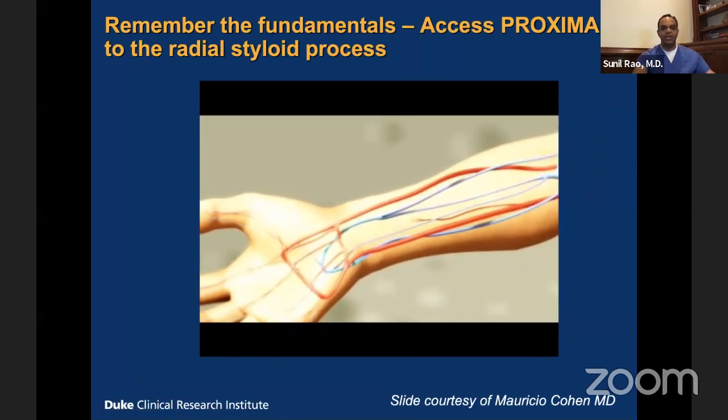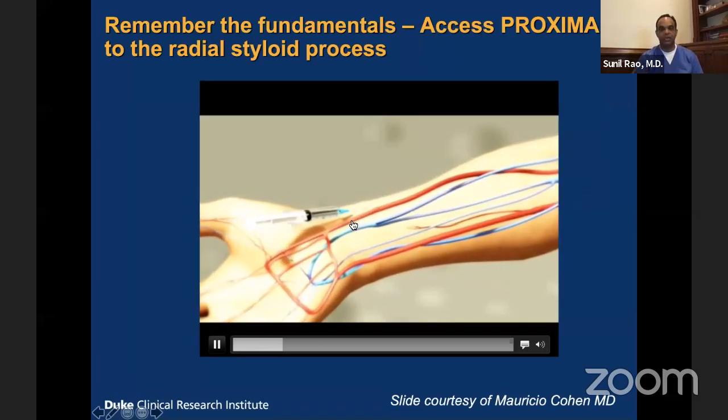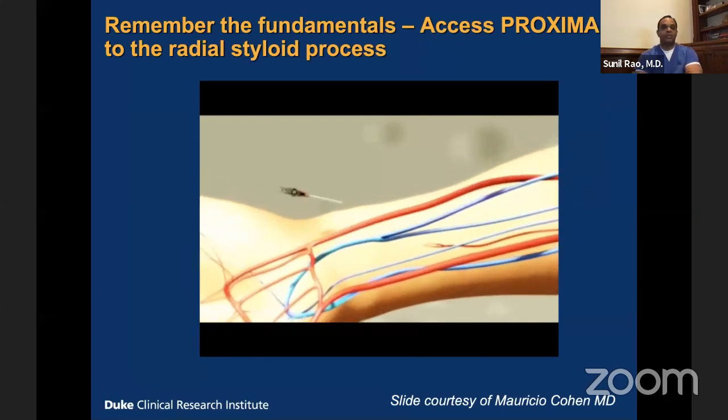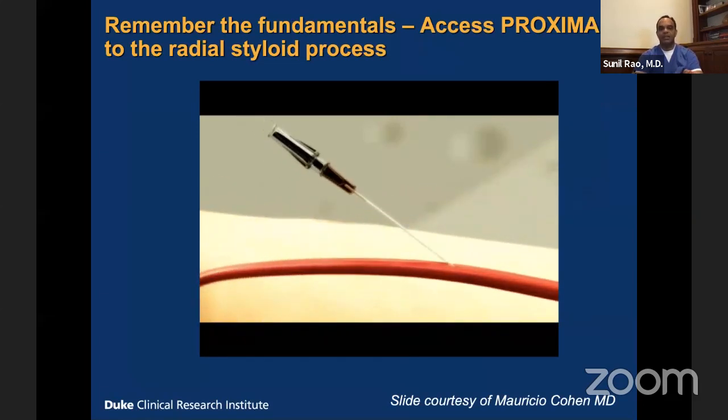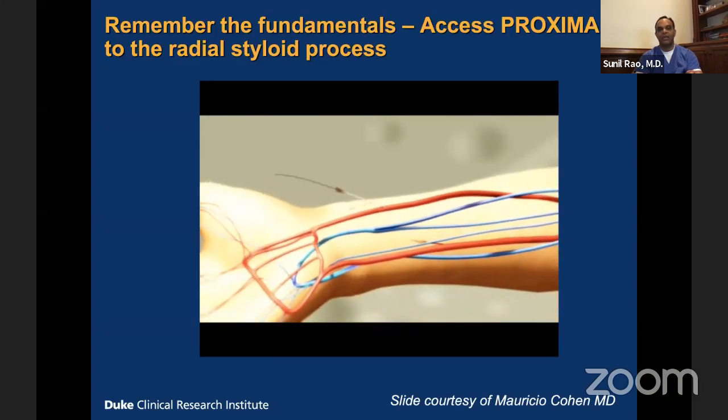In this animation, you can see the radial styloid, and you can feel it on your own wrist. You want to go proximal to that. And sometimes you even want to go 2 finger breadths proximal. So you give a little bit of lidocaine, and you don't have to give much. We still give anywhere between 1 and 5 cc's. This is the counterpuncture technique. You get the flash, you pull the cannula back, you see arterial flow, you can put your wire in, and then go ahead and put the sheath in.